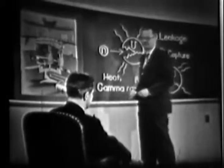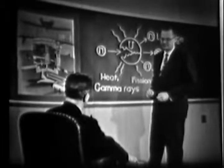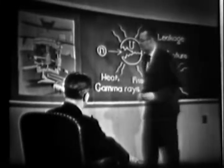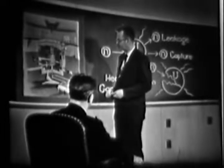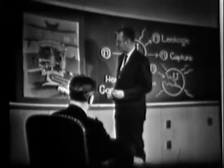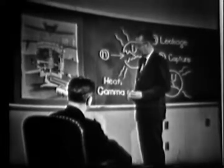But all reactors make use of one or more products of the fission process then, energy and neutrons or gamma radiation. Is that right? Yes, that's right. They differ quite a bit in their appearance and in the internal structure. And in our case, where we're interested in research reactors, we throw the heat away.